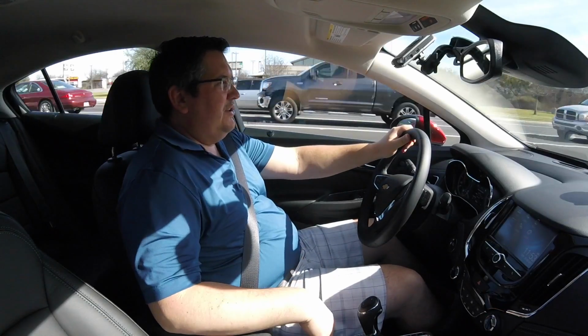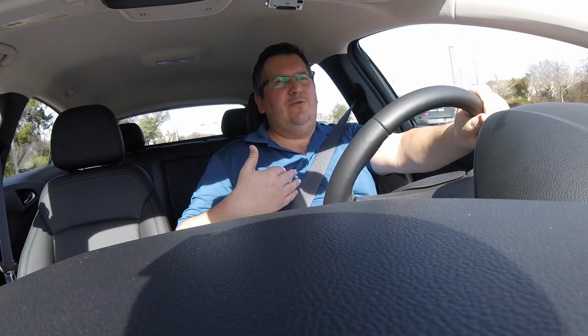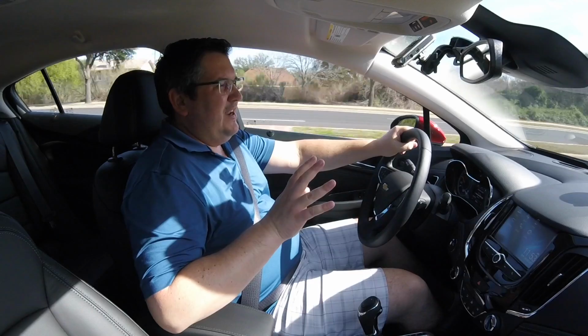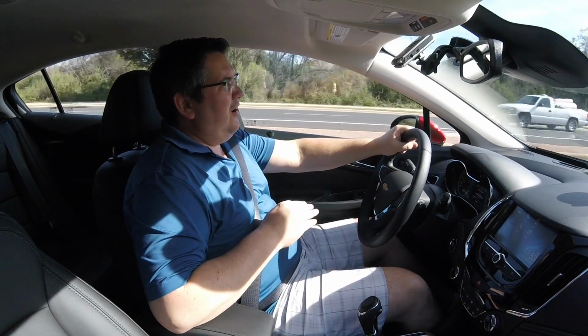Now, in comparison to the Golf, the Cruze actually has an automatic start-stop feature, so when you get to a red light or a stop and you put your foot down on the brake hard, the engine will turn off, and then when you take your foot off the brake, the engine turns back on. Now, that's what a lot of cars do these days, but this one doesn't have a defeat for that, so it's on or off on its will.